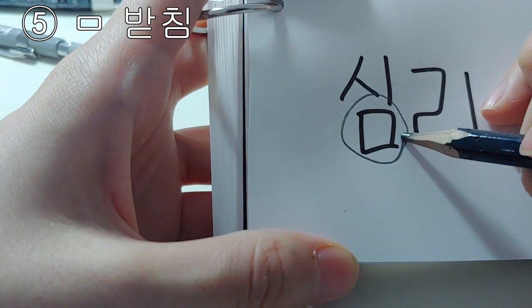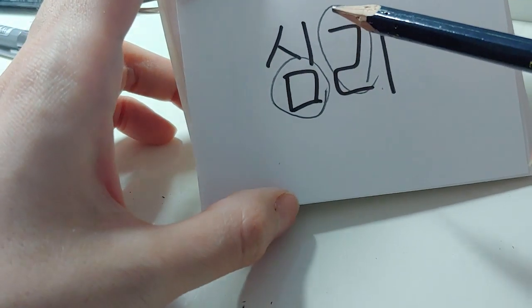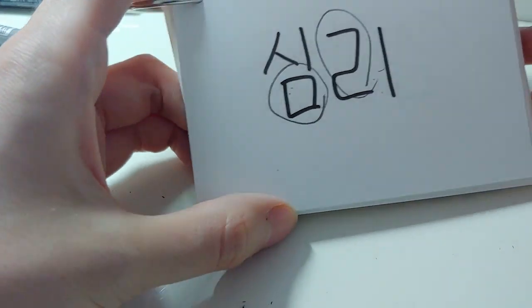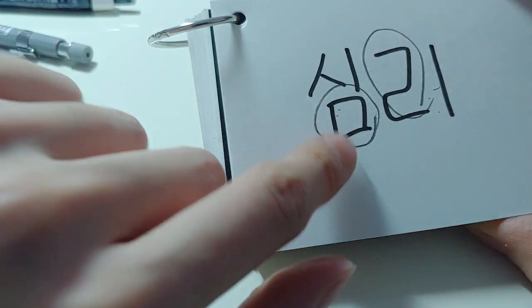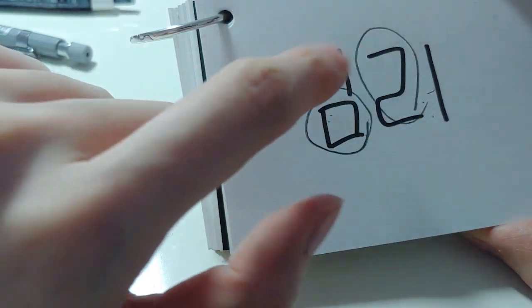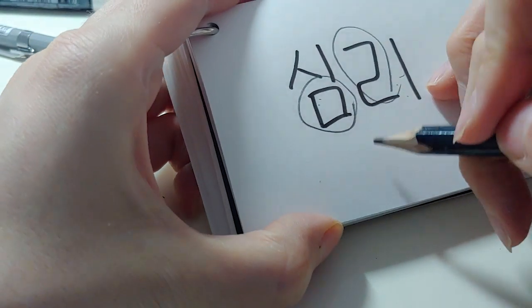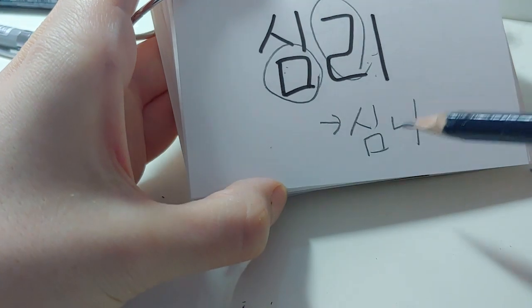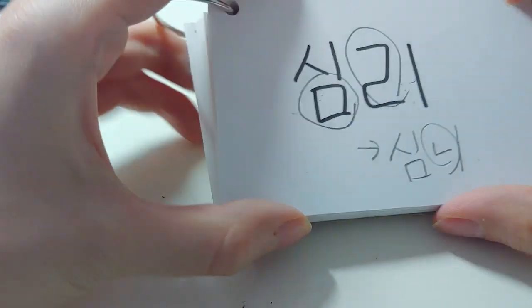And 니은 받침 with 리을 consonant. So this is 심리, right? I know that depending on what your native language is, it's easy to read it as it is, making clear the 리을 sound. But for Koreans, it's much easier to read it like this, 심니, instead of 심리.